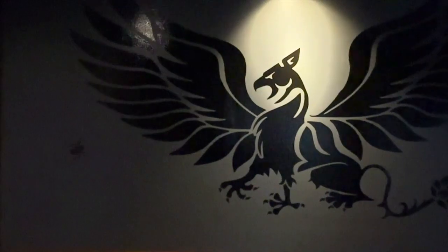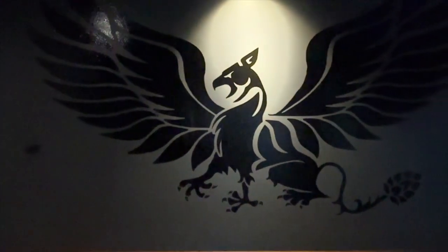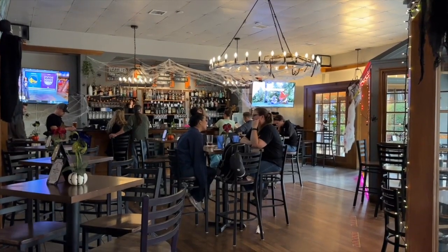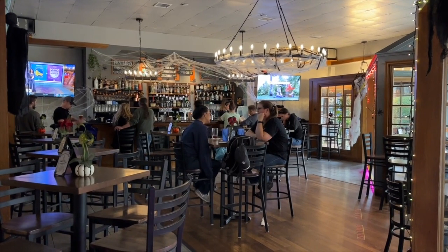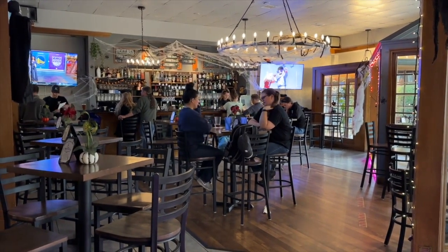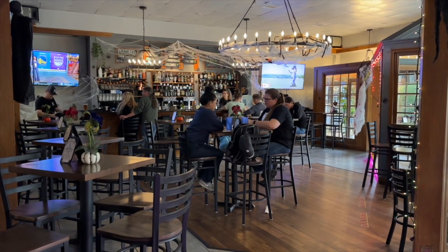So the ABV is 6.2. So stronger than most pumpkin beers. A lot of them you'll get 4.5, 5. My main thing with it is I wanted it to still taste like beer, not taste like dessert or just have a tiny little hint. It's pretty much Thanksgiving in a glass.